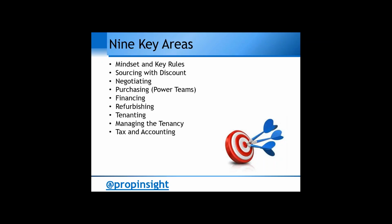Or then a couple of properties later, I'd buy a house and it'd need a lot of work doing. I think, gosh, I know nothing here about refurbishment. Who do I get to come and look at the property? How do I find the right builder? How do I make sure I'm not ripped off? How do I do it to the right standard?